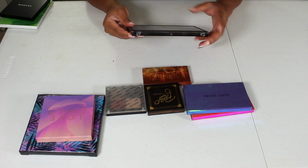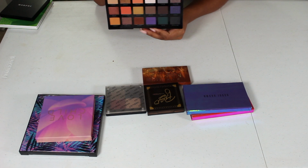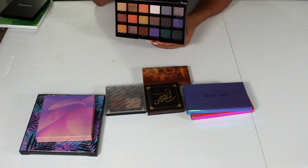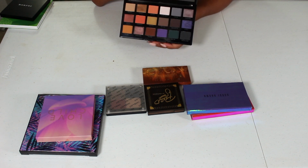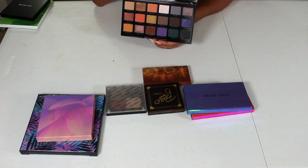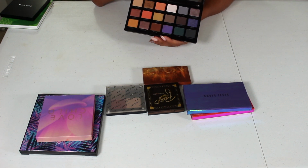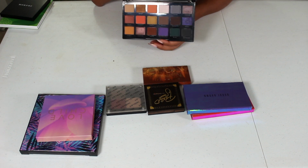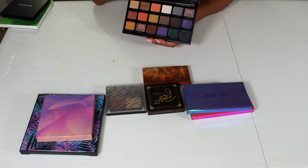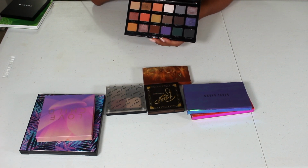The e.l.f. Opposites Attract palette. I definitely want to keep this in case I want to do an all e.l.f. look or a nice drugstore look. This palette was really nice. The shadow quality, let me back up, because the shadow quality wasn't as great as I wanted it to be, but I think the color range was really nice. And you just have to work with the shadows a little more to get them to be really good, but I did like this palette overall, so I'm gonna keep it.